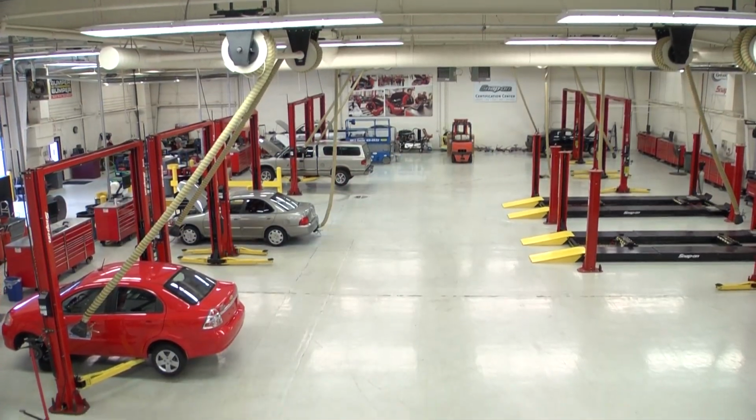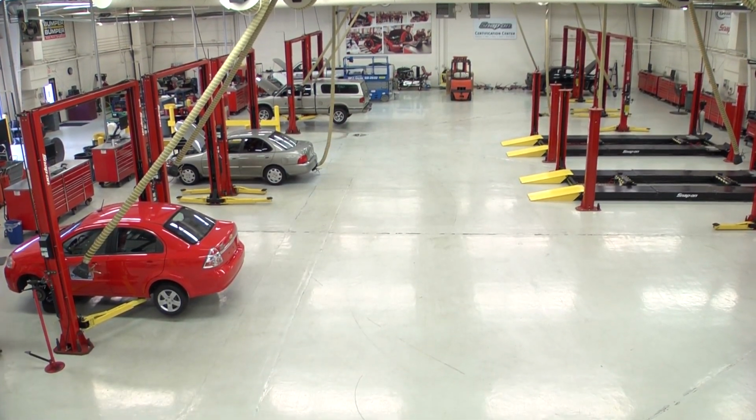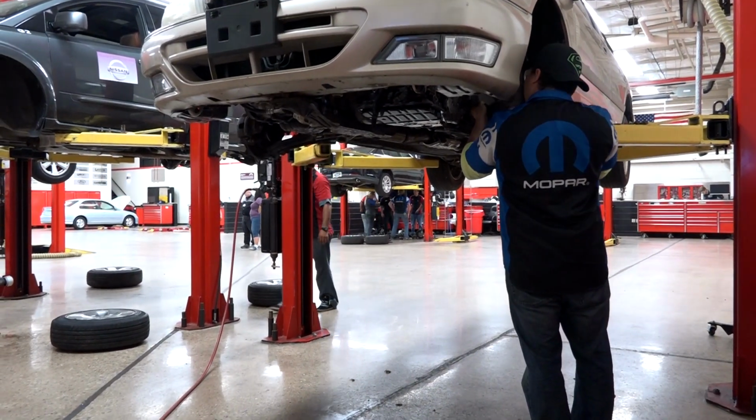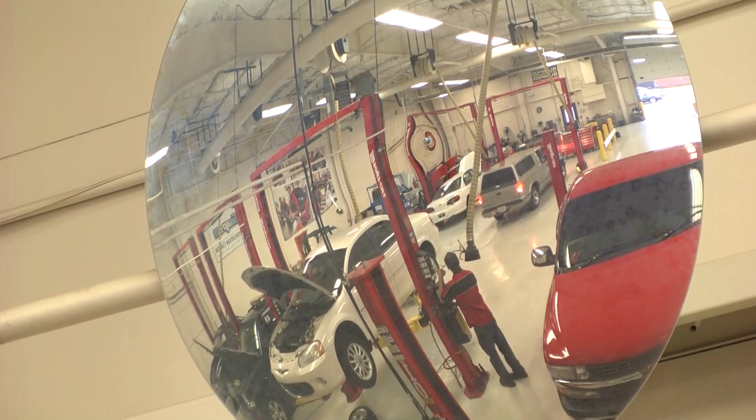We have certifications tied to all the major pieces of equipment. And these are credentials that you can take to an employer that show not only have you seen and worked on the equipment, you're also certified. Having those ASCs, you can go into a job and you'll be more of an asset to them and you'll be able to get more money per hour as well.